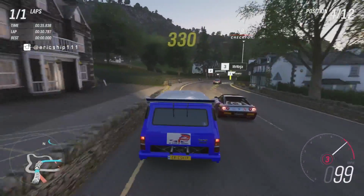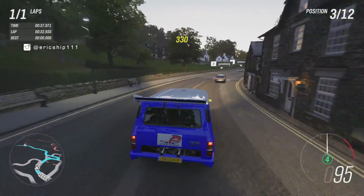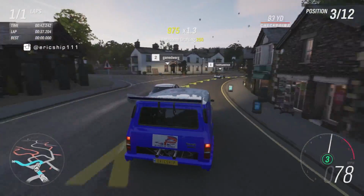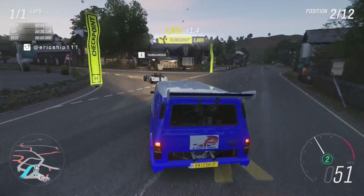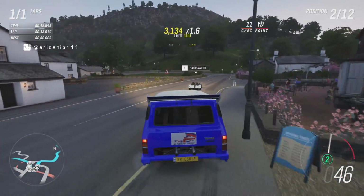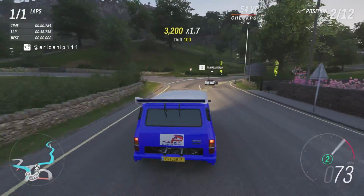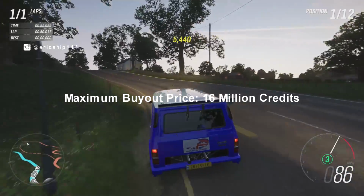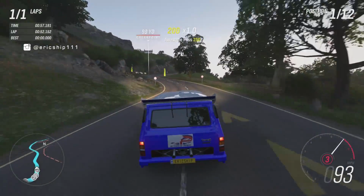Sporting a much diluted 3-litre naturally aspirated V6 built by Cosworth, the Supervan now merely makes 300 brake horsepower, which still isn't too bad at all. With Playground Games only putting this car up for grabs once, it's been a hot commodity within the community, as currently it can be auctioned off for 16 million credits.